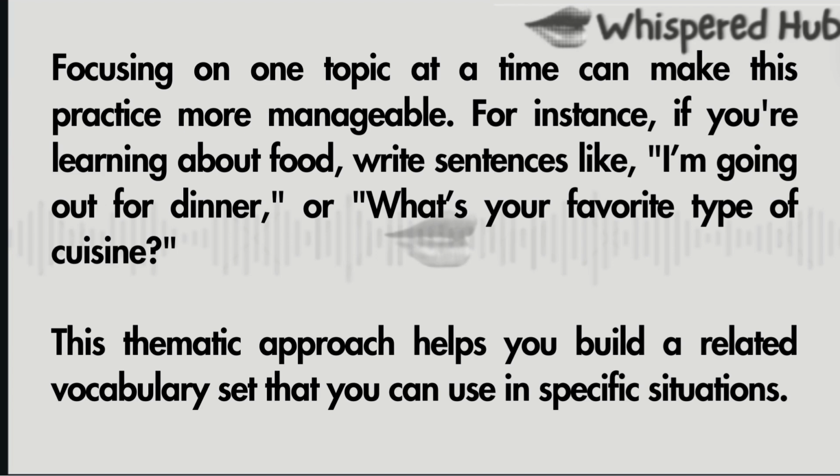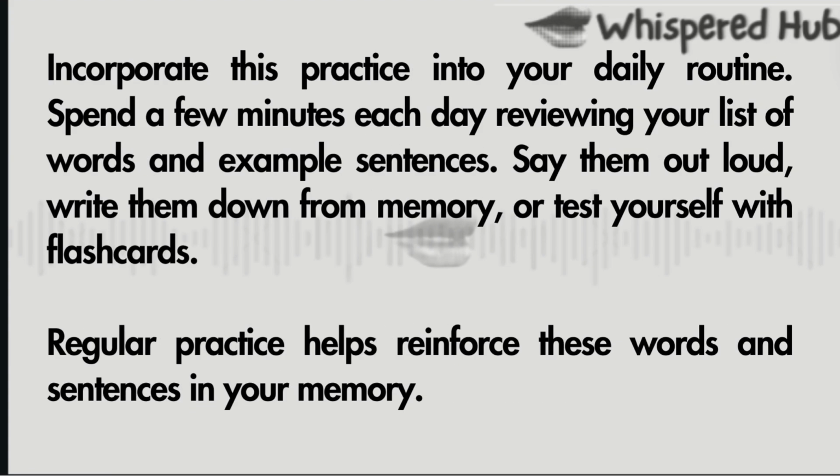For instance, if you're learning about food, write sentences like, "I'm going out for dinner," or "What's your favorite type of cuisine?" This thematic approach helps you build a related vocabulary set that you can use in specific situations.